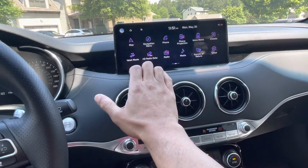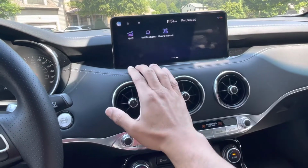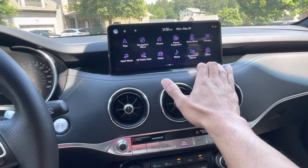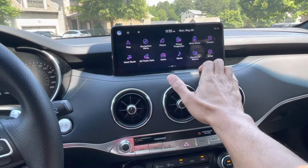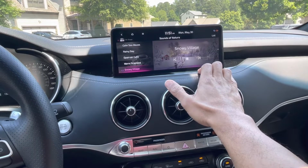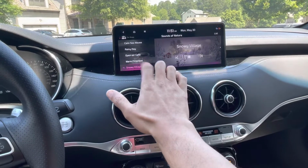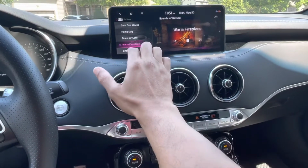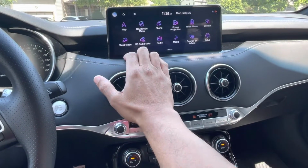Things like auto emergency braking, blind spot detection, rear cross traffic alert, lane keep assist, driver attention warning, front and rear parking sensors, all those things you can set. And not to mention safe exit for the second row. So when you have young people back there, the doors won't open until all traffic is passed if you're parking on a street.